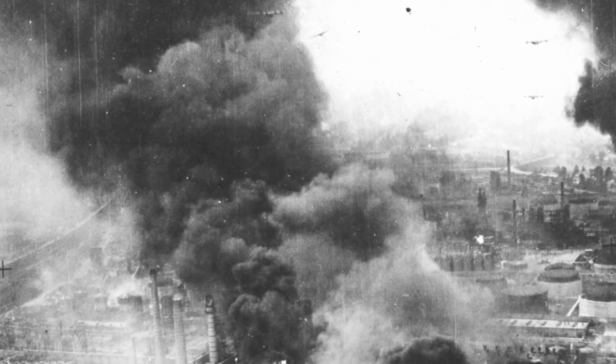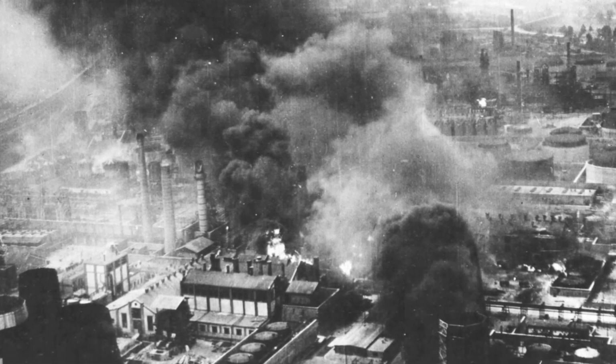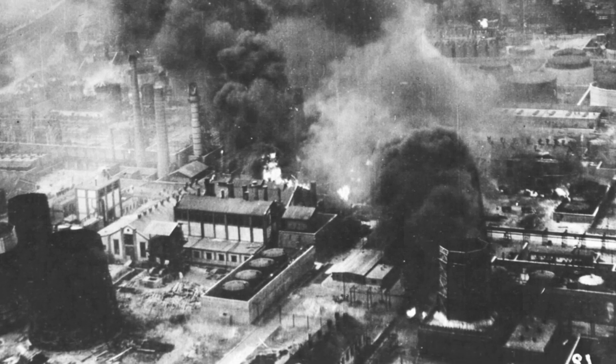A photo of a plane shows smoke coming from the Astra Romana refinery in Ploesti, Romania after being bombed by B-24 Liberators on August 1, 1943.